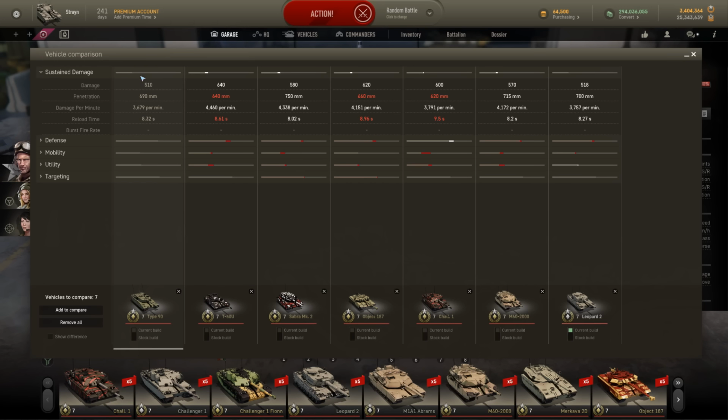Mobility is the highlight of the Type 90. As you can see, 70 km/h is the top speed. Only the T80U, the Object 187, the M60 and of course the Leopard 2 at 70 go at a greater or equal amount. But again, the actual 0 to 32 km/h speed is pretty damn good. Vehicle mass is 50 tons and the hull traverse is a little bit low at 37.33 degrees per second, but of course you can improve that with retrofits and your commander.